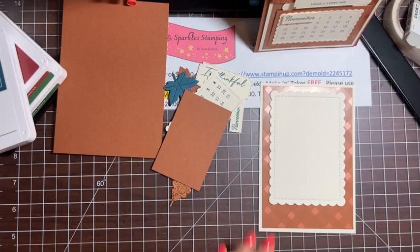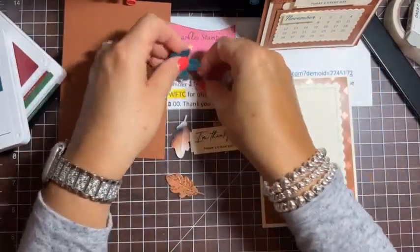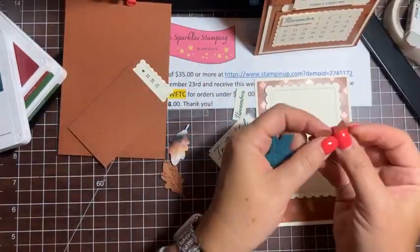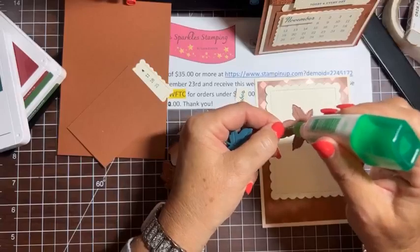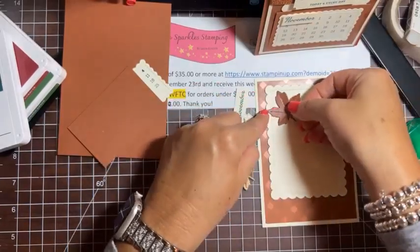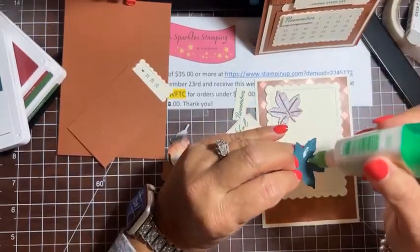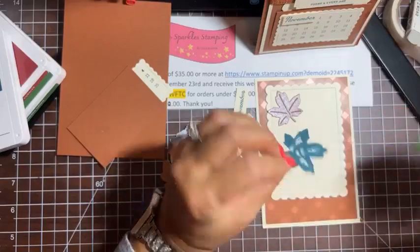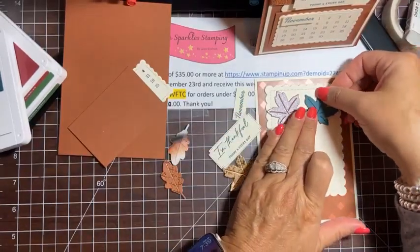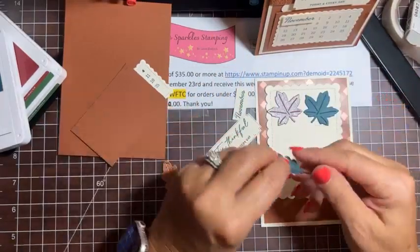Okay. Now we can go ahead and put our leaves on next. And I'm going to glue again the bottom layer of leaves on, and just kind of put these up in the upper corners. I don't know why I'm obsessed with copper and peacock this year. I just love that combination. I think it's so pretty. If you don't like that, you could cut some leaves in any color that you would like.